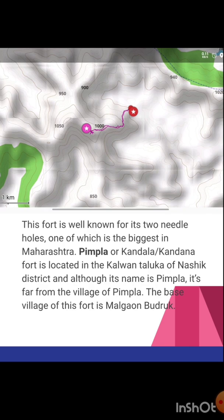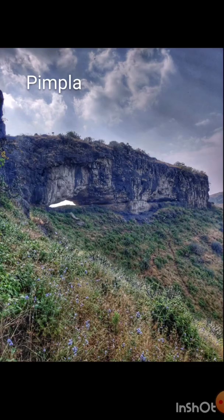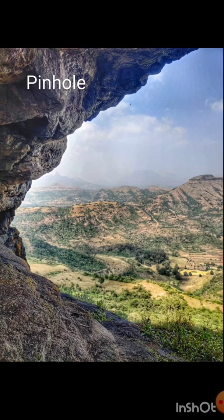Pimpla or Kandana Fort is located in the Kalwan Taluka of Nashik district. And although its name is Pimpla, it's far from the village of Pimpla. The base village of this fort is Malgaon Budruk. Here we can see a side view as we climb towards the fort. Two major pinholes, like lengthwise natural arches, formed in the top pinnacle. You can see some view here from within the pinhole.